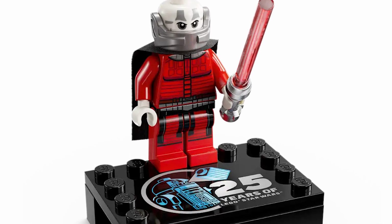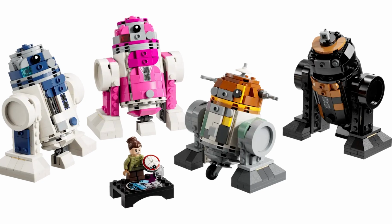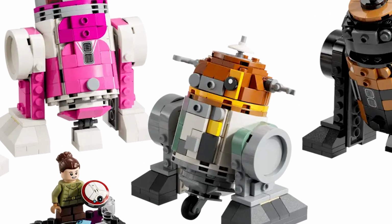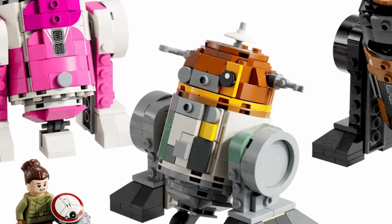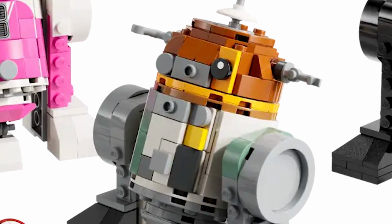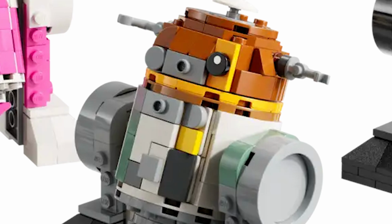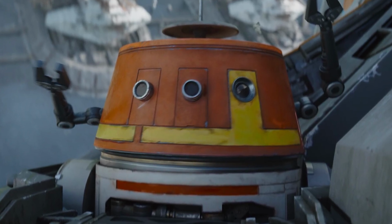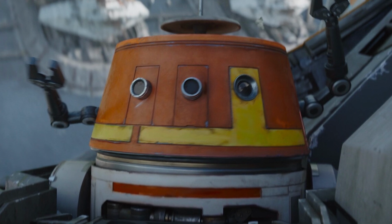We did technically get a buildable Chopper in the Droid Creative Play Factory set from this past year, so even though that's not the most fan favorite set, it's still technically a Chopper, but this is going to be what I'm going to consider the first official standalone Chopper. That's what I'm going to say. It's a standalone Chopper, non-minifig Chopper, and this is what fans have been waiting for.